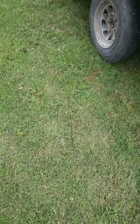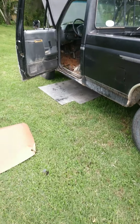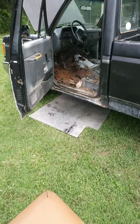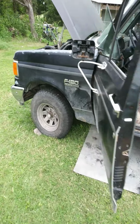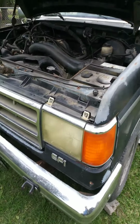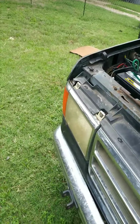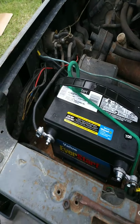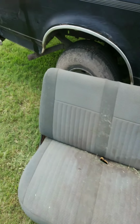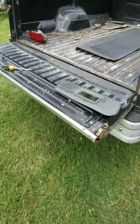Alright, so right now showcasing my new truck. It's a 1988, maybe 89, I'm not so sure by the VIN numbers, Ford F-150 Custom. The dude I got this from is a cousin of mine. Got a new battery on here. And the dude he bought it from wanted to trade in for his truck with a locked up motor. So he got this.